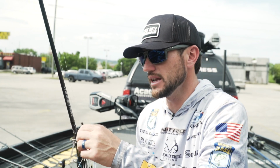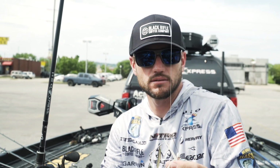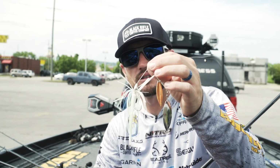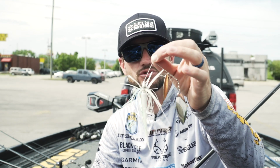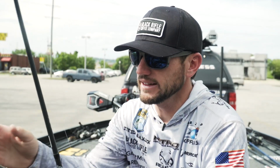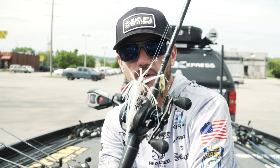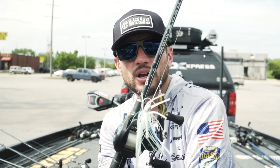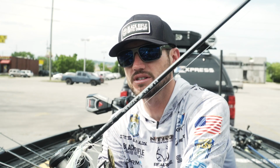The key player for me on day 2 and today, even though I didn't catch but 4 keepers, was the War Eagle spinnerbait. Just throwing a really nice shad color with a little fork tail trailer on there. Wasn't making things too difficult. Throwing that on a 6.6-to-1 gear ratio reel. This is another new TAC 40 from H2O Express. It's the 7-foot, 1-inch medium heavy, the regular medium heavy rod. I think it's a great little spinnerbait rod for pitching it around. 15-pound Seaguar Invizx on that as well.